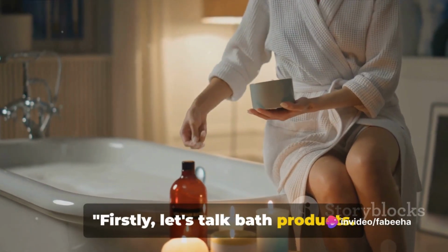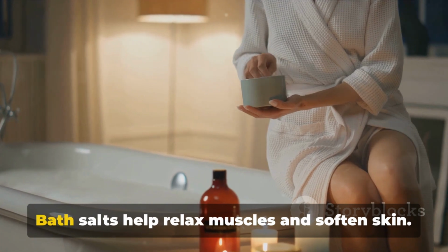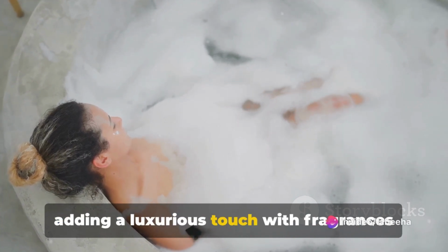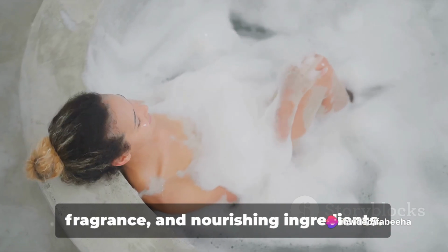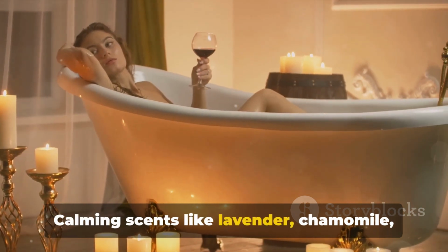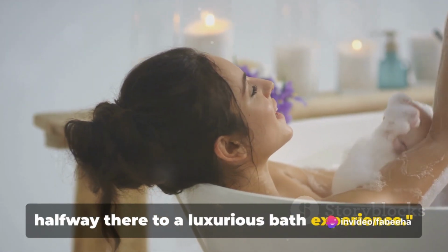Firstly, let's talk bath products. These are the magical ingredients that transform a standard bath into a spa-like escape. Bath salts help relax muscles and soften skin. Then there's bubble bath or bath oil, adding a luxurious touch with fragrances and bubbles. Bath bombs infuse your bath with color, fragrance, and nourishing ingredients. And don't forget essential oils. Calming scents like lavender, chamomile, or ylang-ylang promote relaxation. With the right bath products, you're halfway there to a luxurious bath experience.